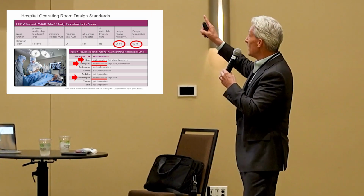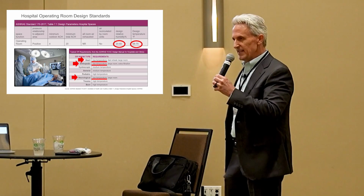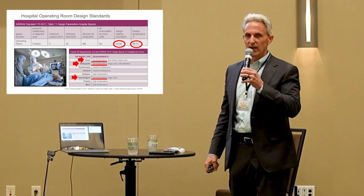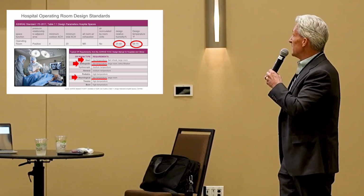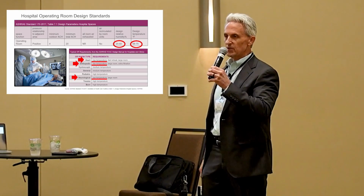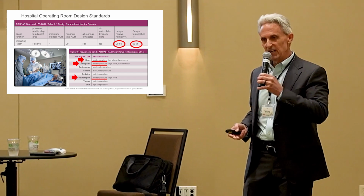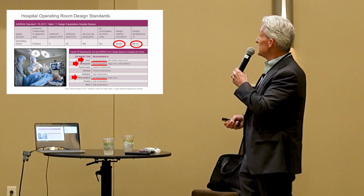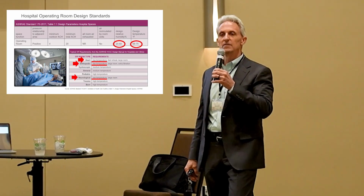And then comes the part I love, design relative humidity. ASHRAE tells us we need to design the hospital operating room to be somewhere between 20 and 60% relative humidity, and from a temperature perspective, somewhere between 68 degrees Fahrenheit dry bulb and 75 degrees Fahrenheit dry bulb. So hospital operating rooms, from a temperature and relative humidity perspective, should be designed to be able to achieve somewhere between 68 and 75 degrees Fahrenheit dry bulb and 20 to 60% relative humidity.